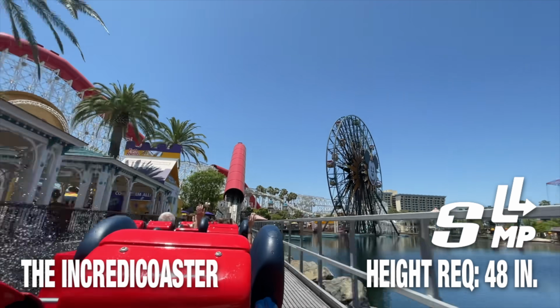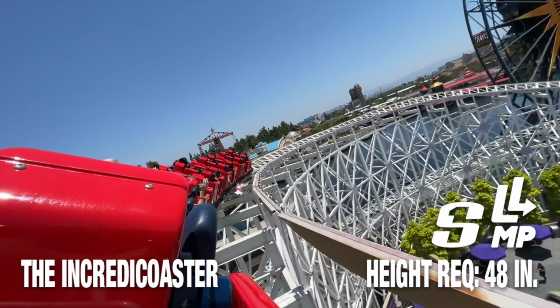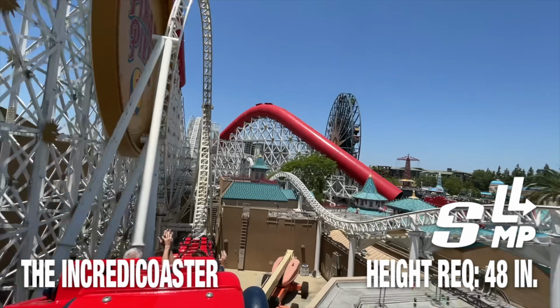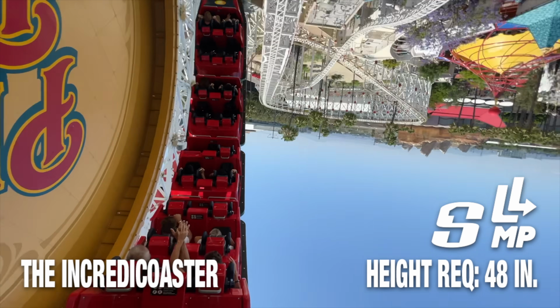The Incredicoaster features a 55-mile-an-hour launch, has a ride time of 2.5 minutes, making it one of the longest roller coasters in the US, and is the only ride at Disneyland with an inversion.